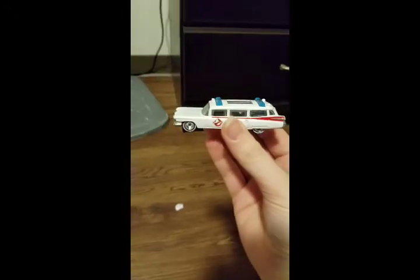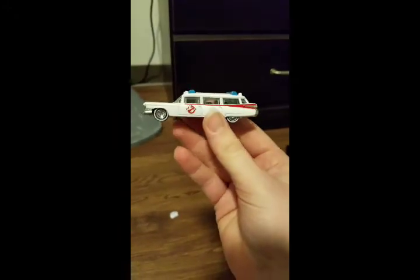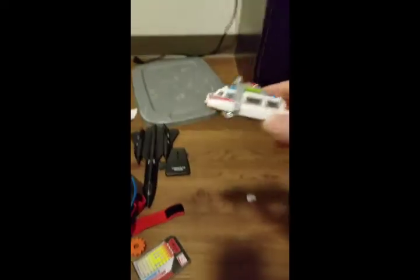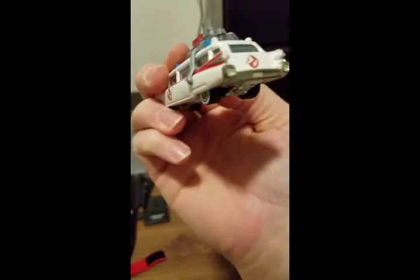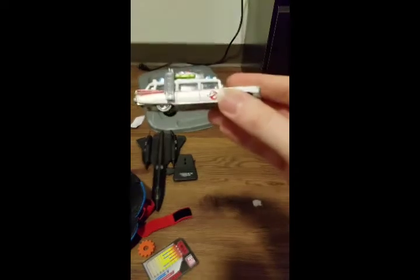Then we have this. Who you gonna call? Ghostbusters! This thing keeps falling off. I believe that's how it goes. Yeah, there it goes. That keeps falling off.